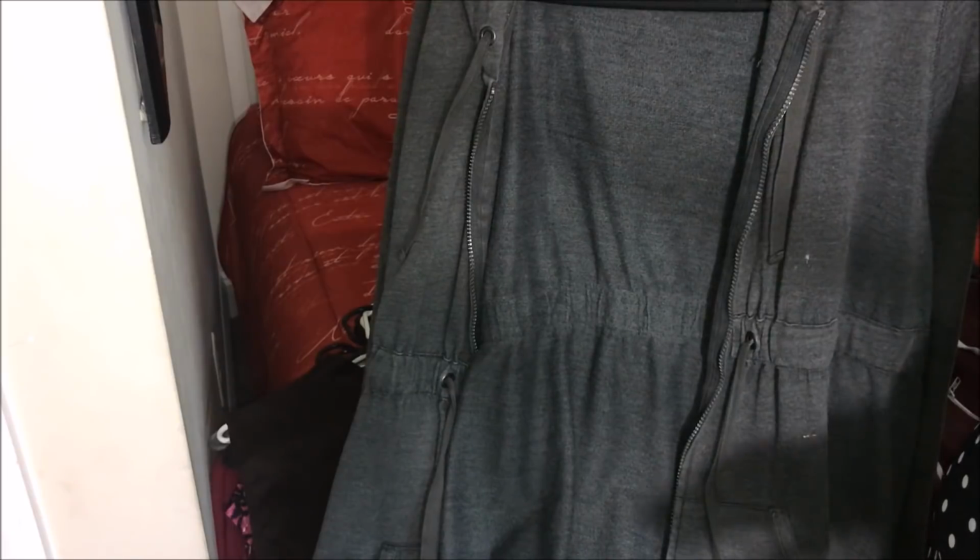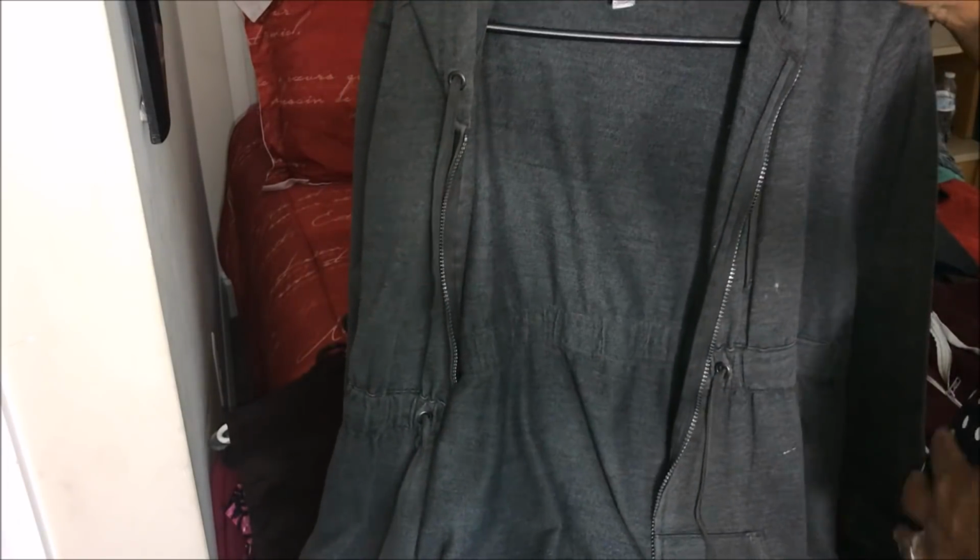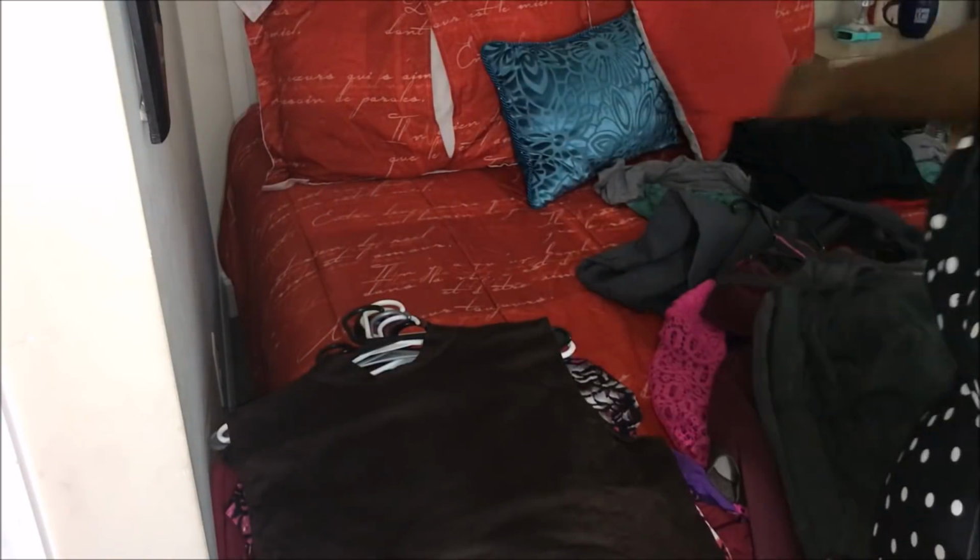The next thing is a gray jacket that I just wear all the time. It was one I got from Target years ago, and it's a maternity jacket, but I just liked it. Again, I'm more of that apple-y shape, so I have my weight in the front. But this is an extra large, and I've had it for years and years. It's just time to find a new home.